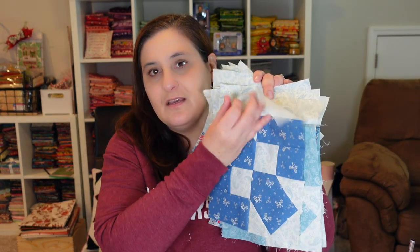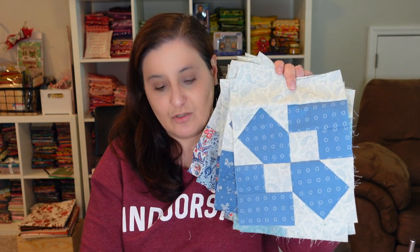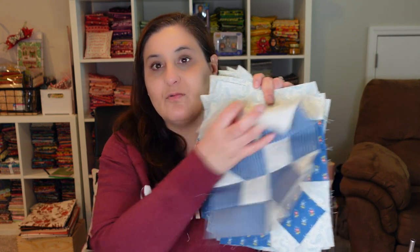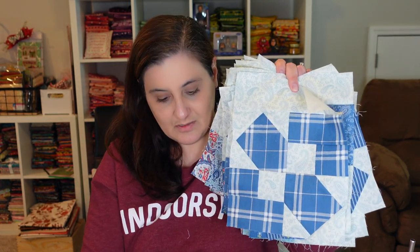So I think instead of using those two tan ones, I am going to use some of the white background ones and just try to pick the ones that have the most contrast. It still won't be much, but I think it'll look better than the two tan ones.